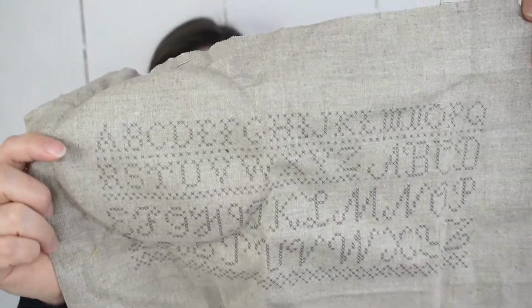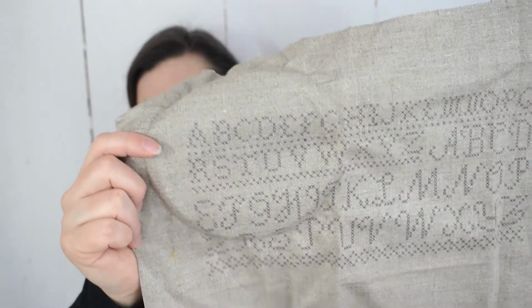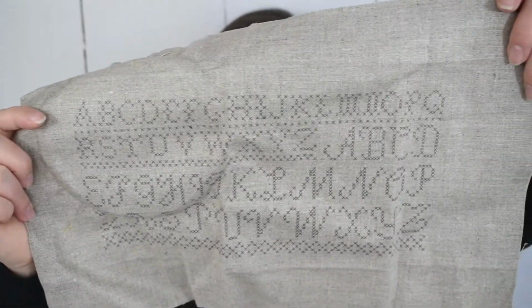This was actually barely started and not very well done, so I've already taken out the thread, and I'm going to complete this sampler starting from the beginning.